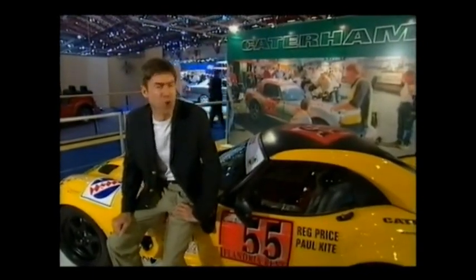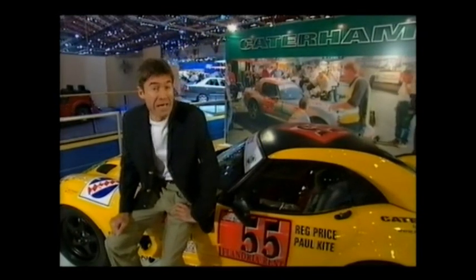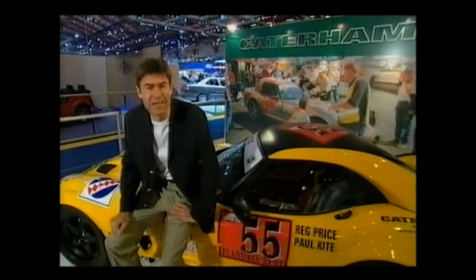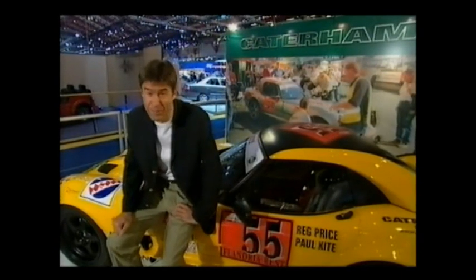Caterham have been developing a top-secret new model that they will also be unveiling here at the show. We were the first British TV crew to get to see this hush-hush design. And I went to a high-security MOD establishment to try it out.